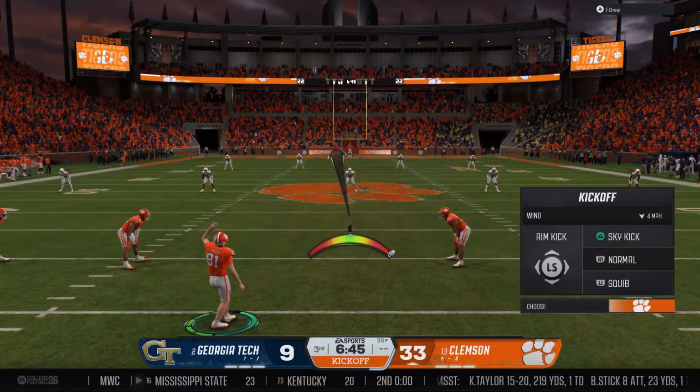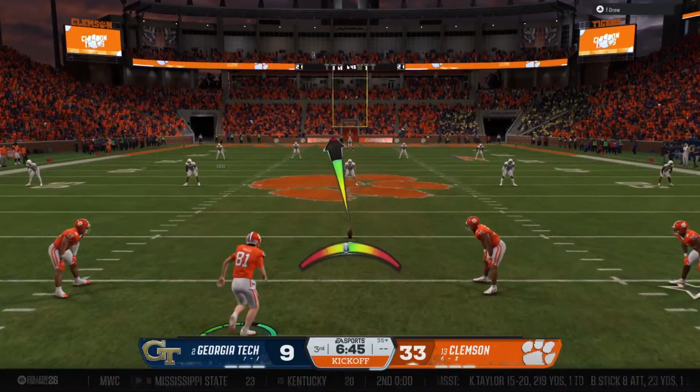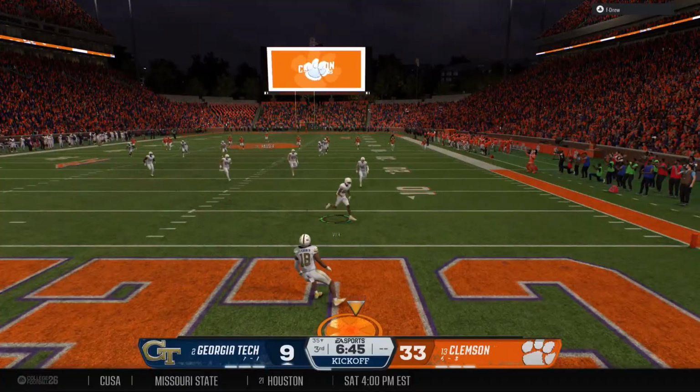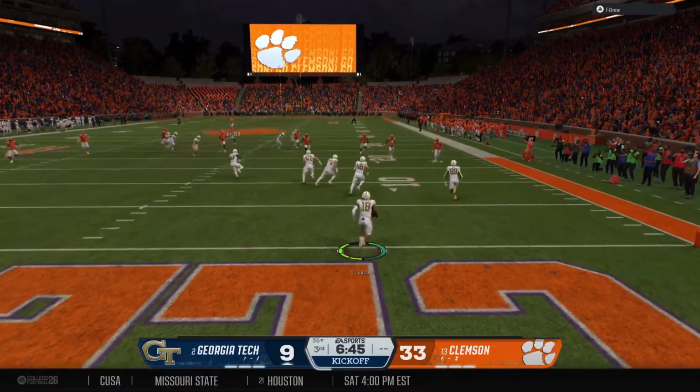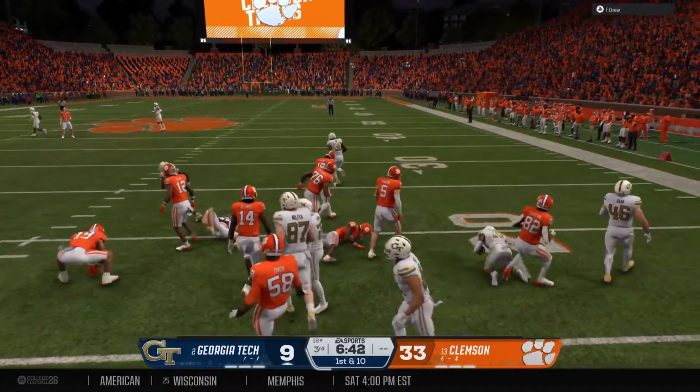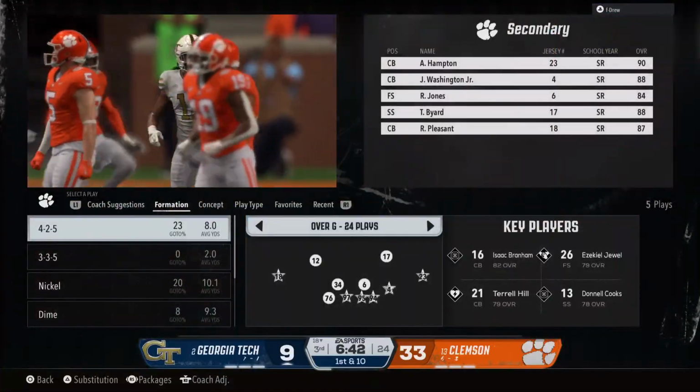Got momentum after scoring that touchdown. Now the kickoff team out there to kick it away. He's going to return it from deep in the end zone. He'll be tackled at the 18. That's good coverage there.